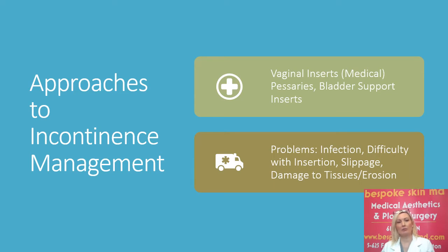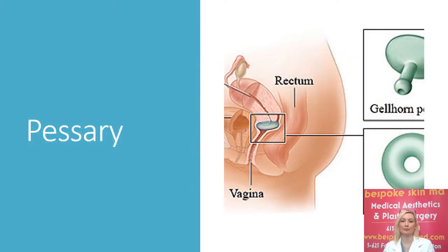Other management approaches include vaginal inserts like pessaries or bladder support inserts. But some of the issues with these, of course, can be infection. We need to keep them clean. Some women can have difficulty inserting them into the correct place. There can be slippage, and particularly in postmenopausal women, when we have thinner tissues, there can be damage from pressure erosion.